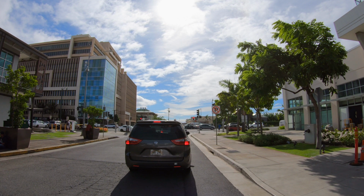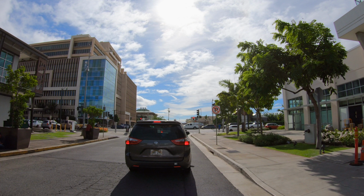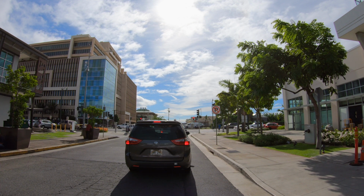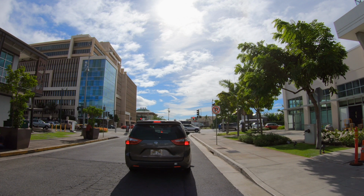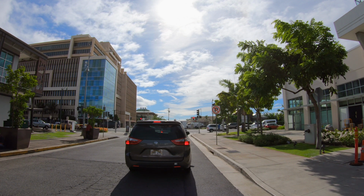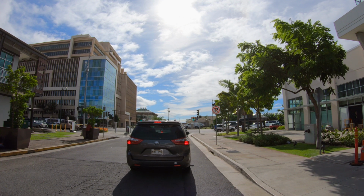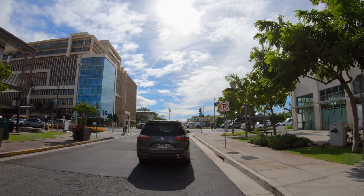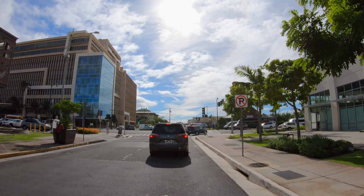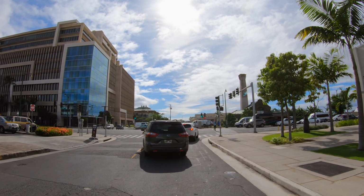So back at Ward is kind of the beginning of where the art wall area starts. And here's the other end of it on Keawe Street, where you have some art walls here also. Not a whole lot, but you have them up to about here. And then as we're going up to Ala Moana Boulevard here in the front, we're going to be making a left turn onto Ala Moana Boulevard.